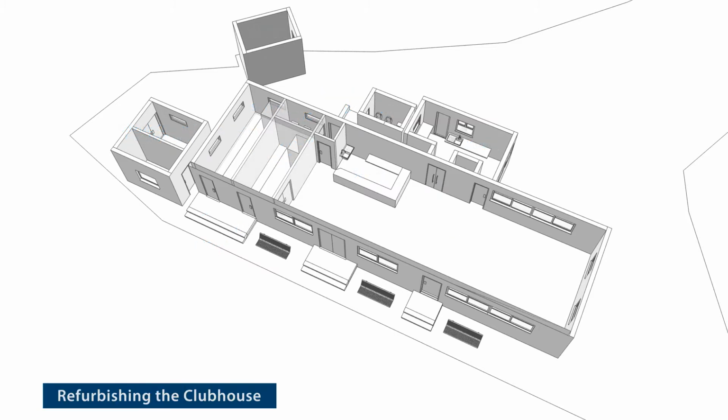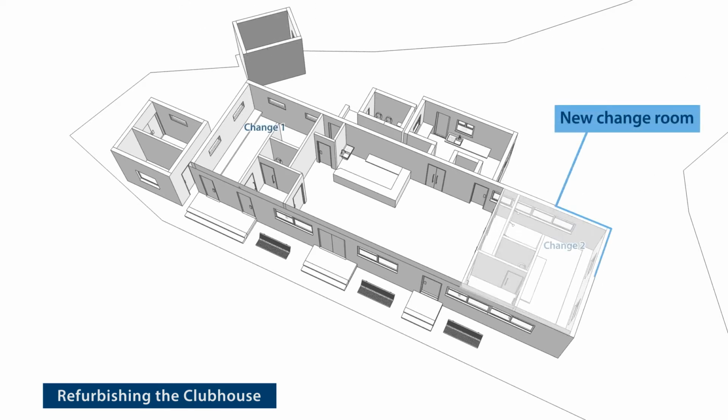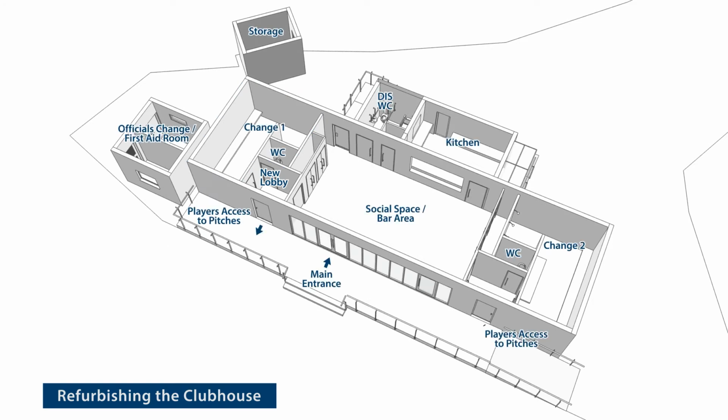The layout has been improved, with a new changing room in the underutilised space in the clubroom. The existing two changing rooms have been knocked into one with improved access and a lobby for privacy. Externally, new full-height windows and glazed doors have been added to the front of the building. These are double glazed and so make the building warmer and less drafty.